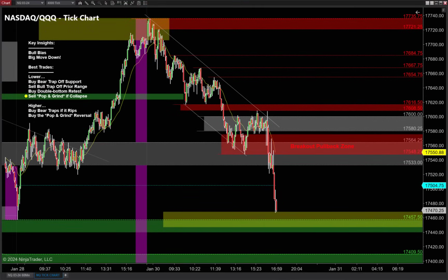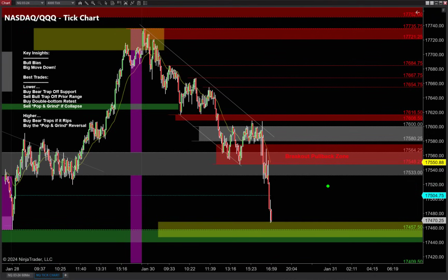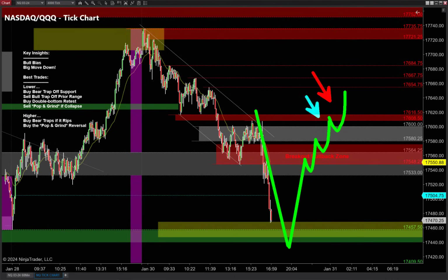So if it does collapse, if it really runs and keeps going lower, that pop and grind is the way that you want to trade it. And as I mentioned before on the S&P, we're expecting this thing to pull back and retest. But if for some reason it pulls back and just boings and keeps going like this, the most important thing is we don't want to chase after it.